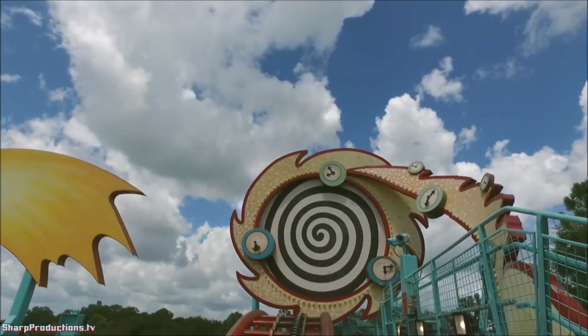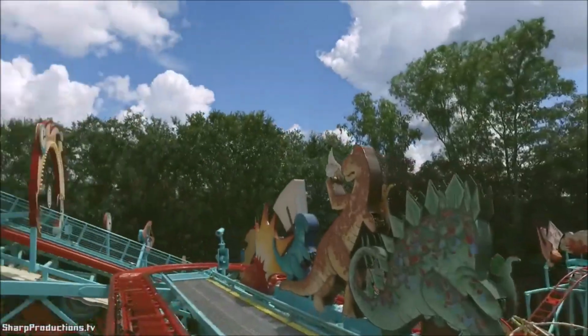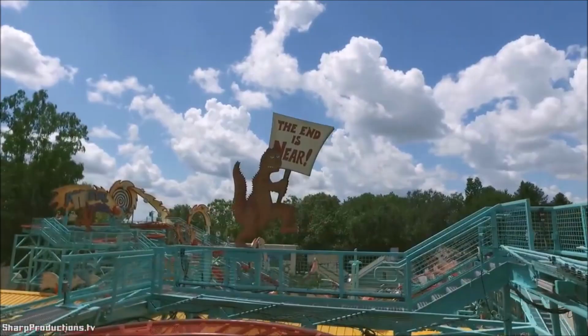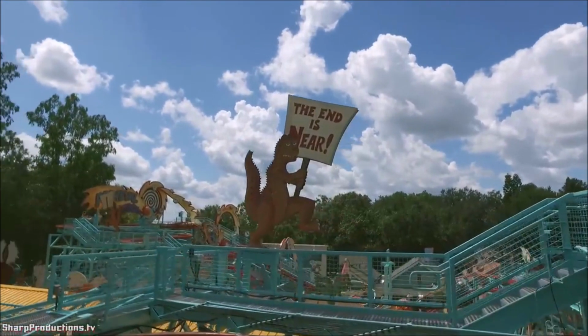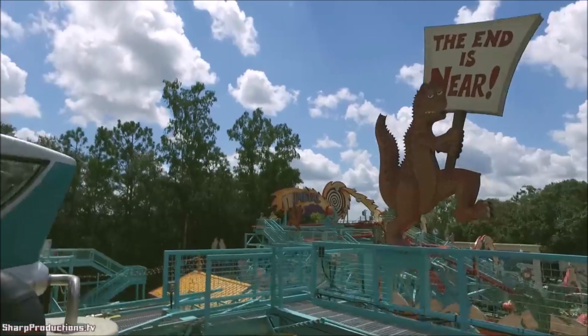So that's why as you're lifted up the track, you see these clock lightning lasers, and all throughout the ride, you see these scattered dinosaurs running around. I especially like this guy who's holding up a sign that says, "The end is near." I mean, he's technically right, since the dinosaurs were wiped out by the meteors.